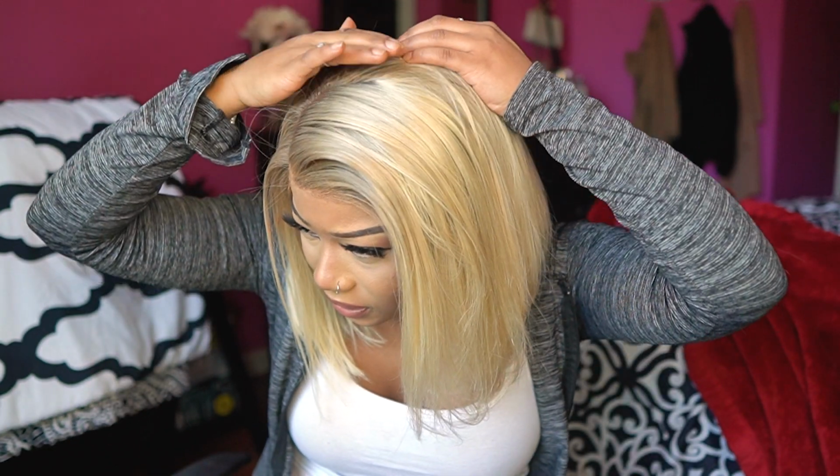Now there is this hump kind of thing, and I guess that's just the way I decided to part it. I might mess around and change it to a middle part if this part back here irritates me enough. So far I love the wig. There was barely any shedding when I dyed it. There's barely any shedding now.